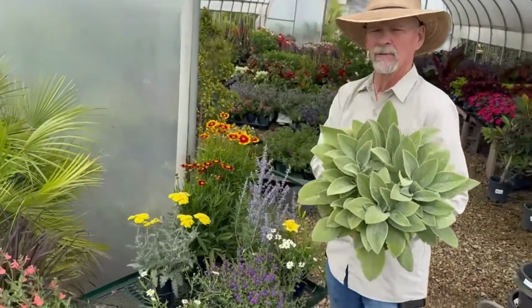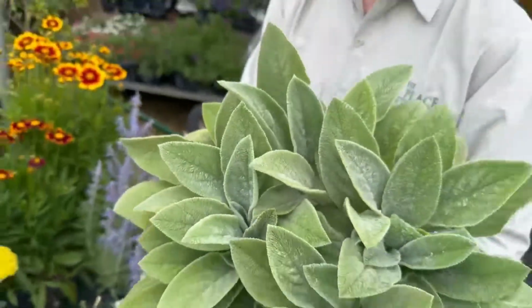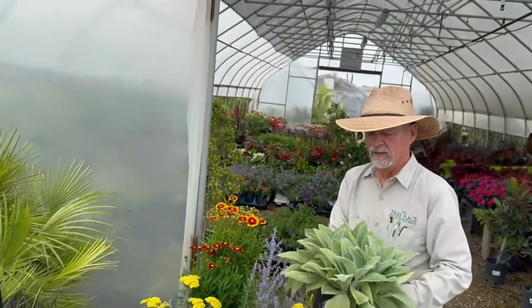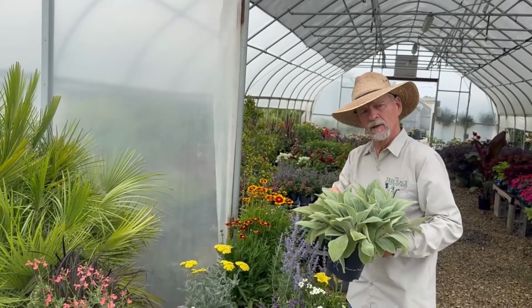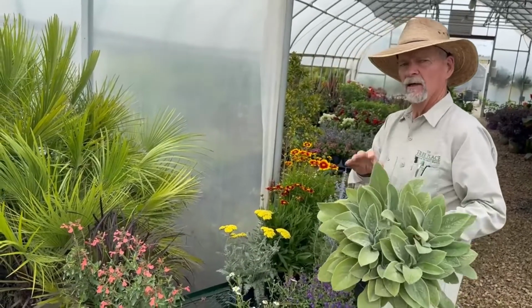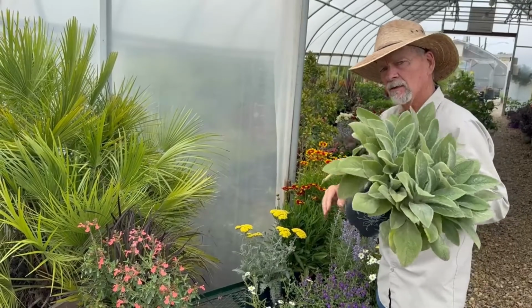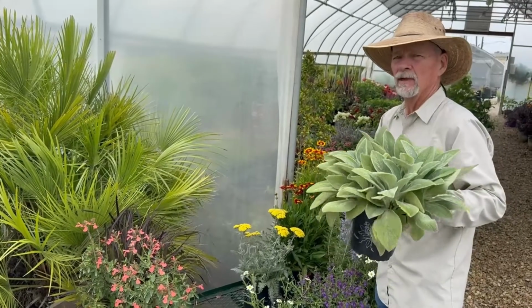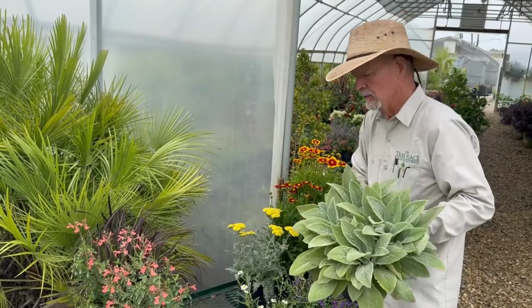And I'm also a sucker not only for texture, but I love silver plants. This is Helen von Stein lamb's ear, the most petted plant in the nursery. Really soft. And we also have another variety called carpet, which is a smaller leaf and stays lower. And these are evergreen. It takes a really bad cold to nip their leaves, but they would still survive it.